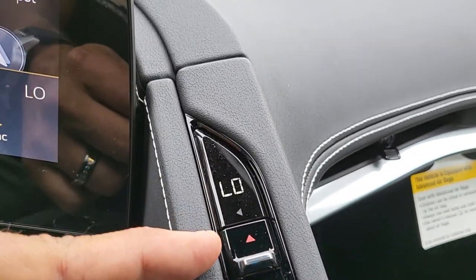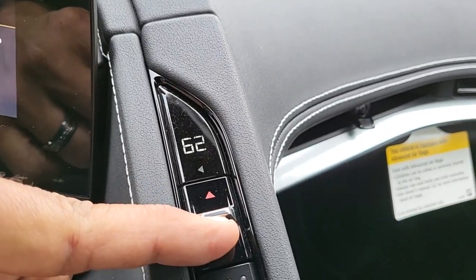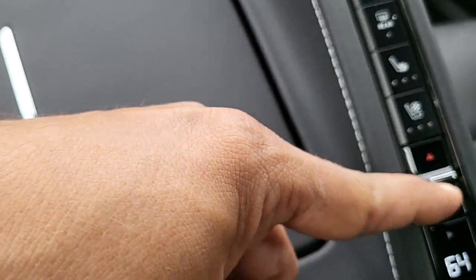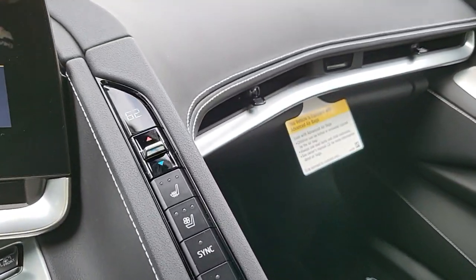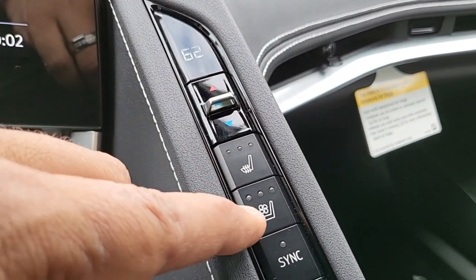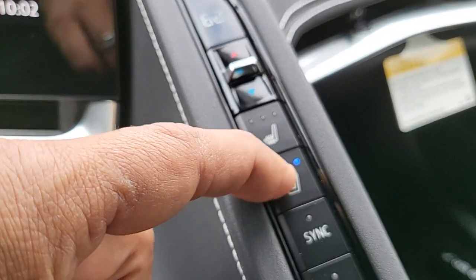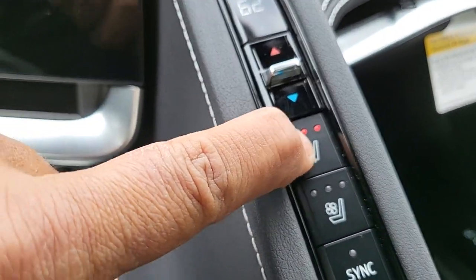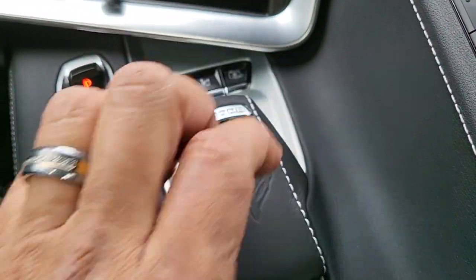Now on the top here, this is the driver settings for the climate. So I can change my settings from my side, and the passenger has the same over here if they want to change their own settings. So you can have 2 separate temperatures in the front seats, as well as the cool and heated seats. So you can activate your cool seat here. This is high, medium, low, off. And you can do the same with the heated seat, high, medium, low, off. Quite easy.